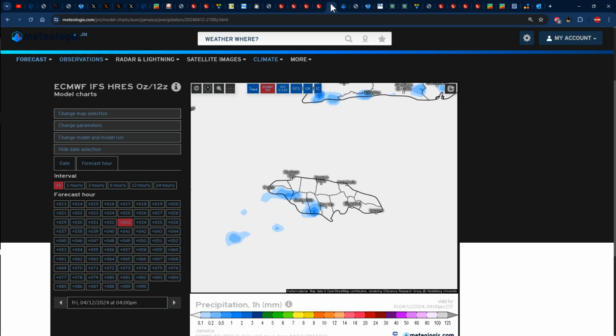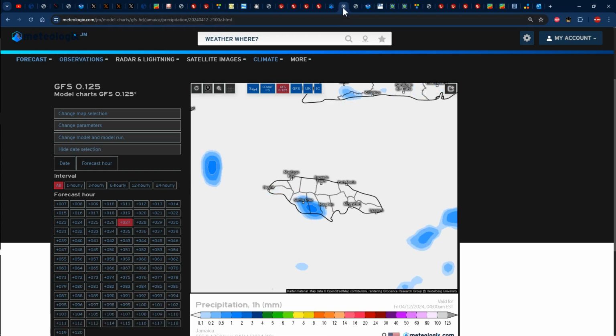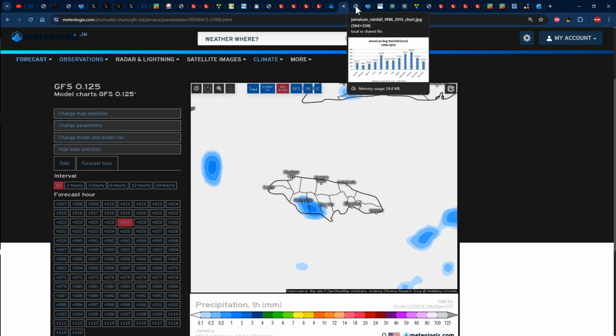The Euro right here is showing 4 p.m. Eastern Standard Time, which is actually 3 p.m. Jamaica time, and we see the blues that represent rainfall across sections of Westmoreland, St. Elizabeth, Manchester. The GFS, something similar, more so right there on the border of Manchester and St. Elizabeth is where the afternoon isolated shower might be. So 3 p.m. showers for southwestern Jamaica is what is being forecasted.